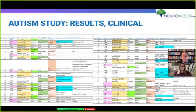So here is the clinical data. I know this is very complex, and I'm just having you look at the color. First of all, the participant number, the first 25 is here, and then the last 25 is here. So all 50 are on this slide. Here is the age of the patient. If it's pink, it's a female. The whites are male. It's a 4-to-1 ratio, which is what you see in autism.